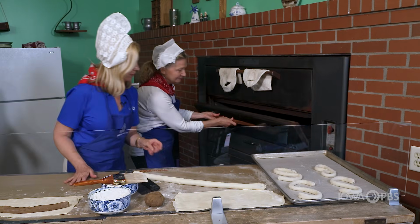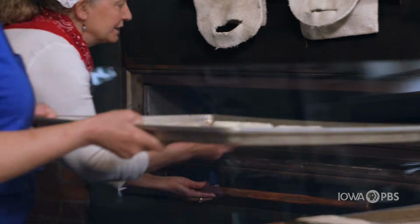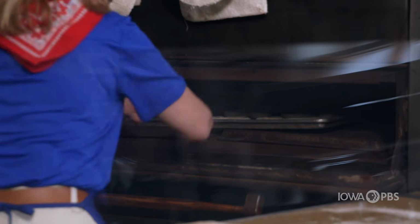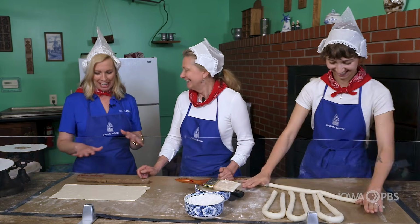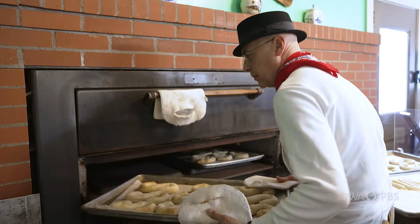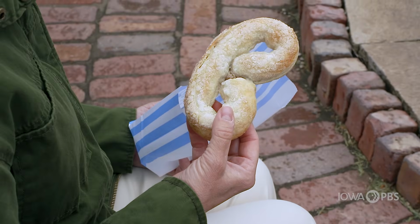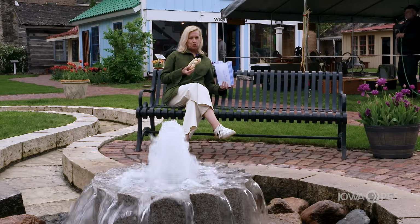All right, now we're going to put it into the oven. Are you ready? Pick up the tray. And you just put it right on top. Right on top. Okay. Kathy, it has been a Dutch treat today for me. Thank you so much for teaching me how to make these letters. Yes, you're welcome. Taking place each year in early May, Pella's Tulip Time is a one-of-a-kind treat along Highway 163.